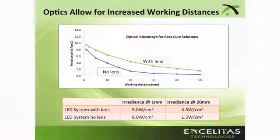And just to give you an example of some of the benefits that you can get from using specific optics, this shows two LED systems that start out with very similar irradiance levels at a 1 millimeter working distance. This system includes a lens. This system does not include a lens. At 1 millimeter, you have 8 watts per square centimeter and 9 watts per square centimeter, so very similar output. But as you increase the working distance and get to about a 20 millimeter working distance, which is a very typical working distance for an application, you can see that without the lens, the 8 watts per square centimeter has dropped down to 1.5 watts per square centimeter, a very significant drop.